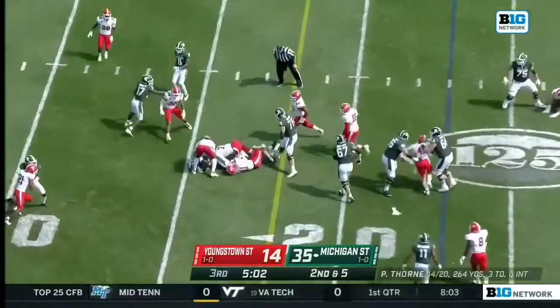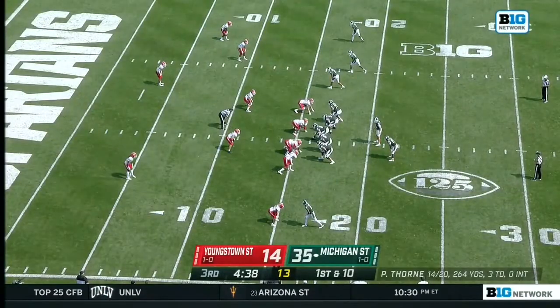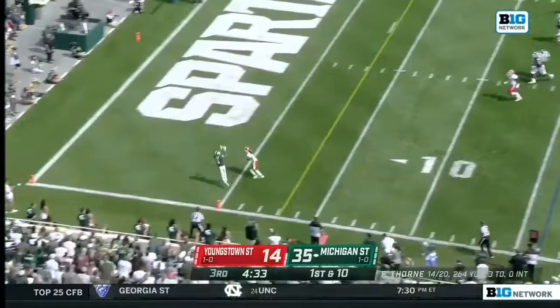Simmons with the cutback and picks up the first down. Mentioned the leading rusher in terms of yards last year. And trying to pull it up.